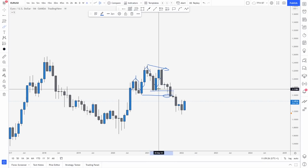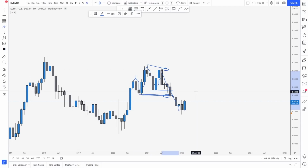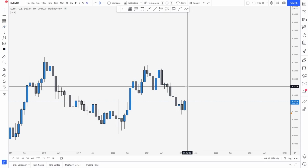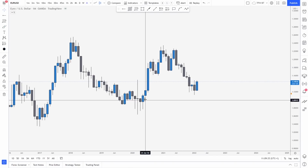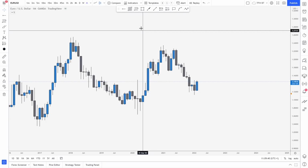Why is this not a major one? Because it did not cause a break of structure, so it's minor. We broke this one, and right now we're just heading lower, okay? But also if we put this on a longer perspective, we had this kind of zone where the market really initiated very strongly into the highs, okay?